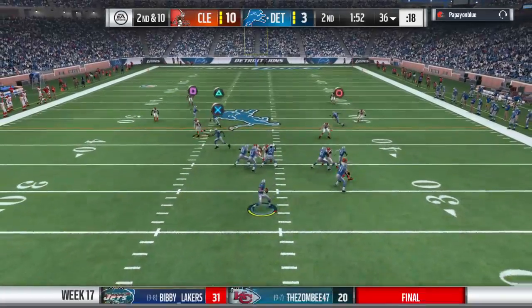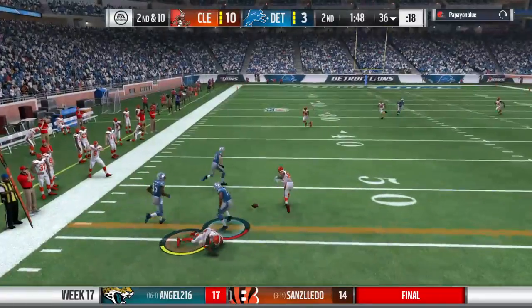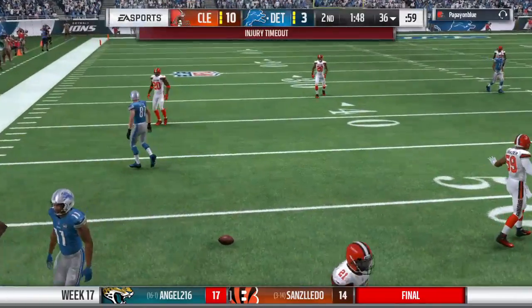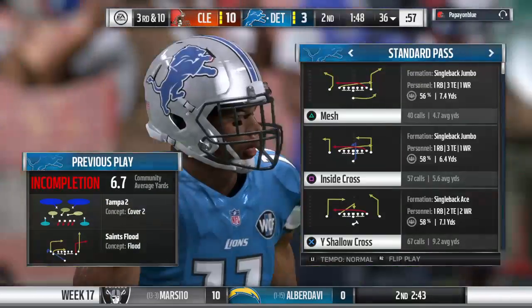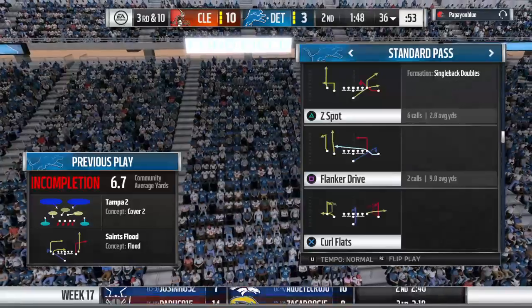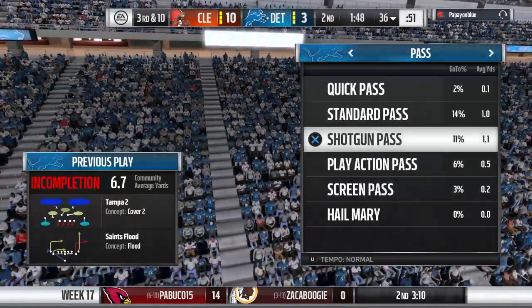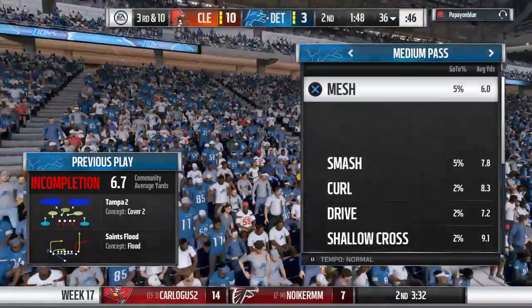Back to the air. Stafford on 2nd down. And incomplete there. A nice hit jars the ball free and brings up 3rd down. Now I think we're going to get a timeout here. Yes, a timeout here as it looks like we've got a Lion that's shaken up. And this is certainly not what you want to see in the final week of the year. We'll be back.